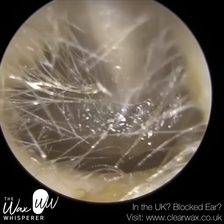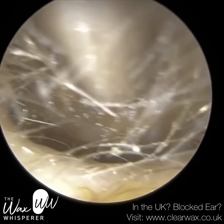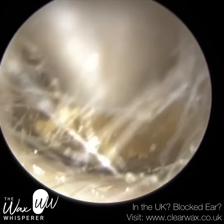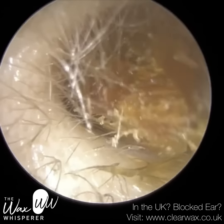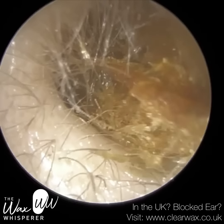This is patient 2. Patient 2 had a bit of a narrower ear canal. They also had quite a few more hairs at the entrance of the ear. But this was a lot of wax, but also a lot of dead skin, a lot of dead keratin. As I alluded to earlier, 60% of earwax, give or take, is made up of dead skin cells. But I would say this is a higher concentration.